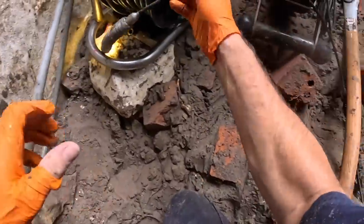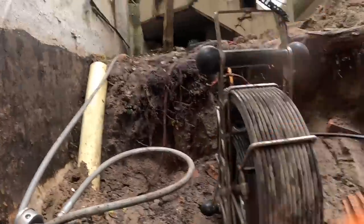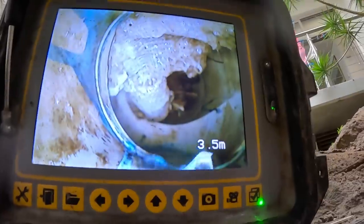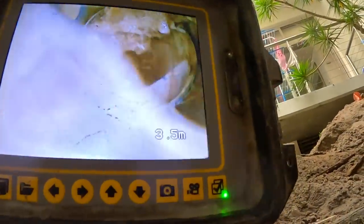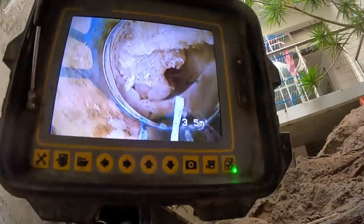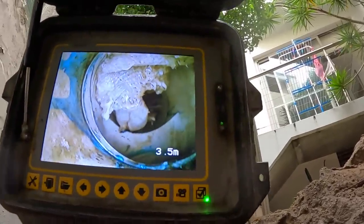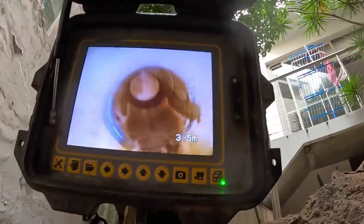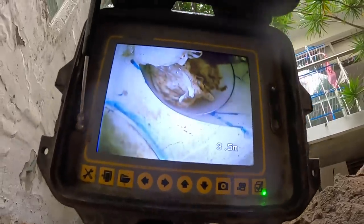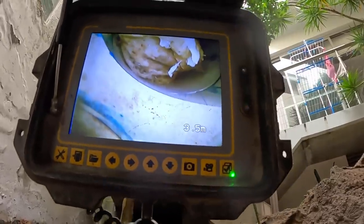That's very good. I'm just going to have a look with the camera up the line now. We'll stick that up there. That looks a little bit suspect. I don't know what that is. It's some sort of hessian bag or something, which they might have stuck inside the kitchen pipe, possibly.